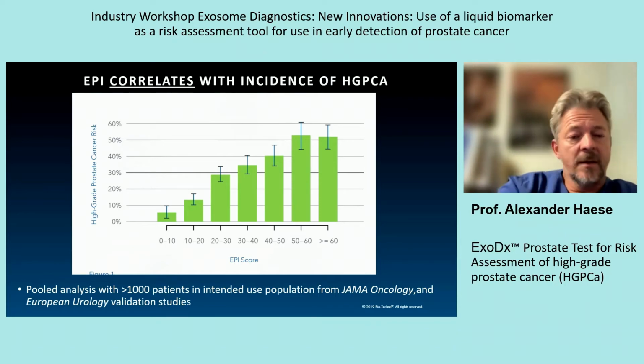A nice thing about the EPI, again, is also that it correlates with the incidence of the high-grade prostate cancer. So if you see here the EPI score on the x-axis and the high-grade prostate cancer risk on the y-axis, it's pretty easy to see that the higher the EPI score is, the higher is the chance of high-grade prostate cancer. So this makes pretty much sense and looks compelling.